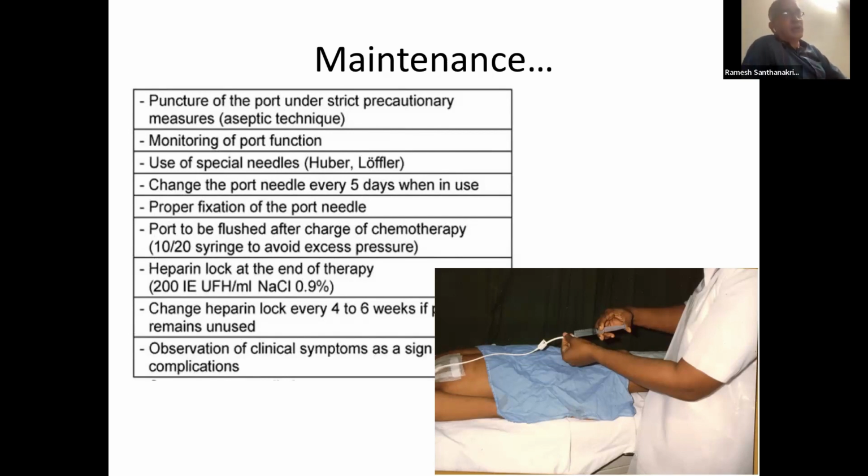This is very important, because many of our children who finish their course of chemotherapy with a Wilms tumor or a neuroblastoma prefer to have the catheter in. And in case they keep the catheter in, it is very necessary, even if the chemo port is not being used, to make sure it is being flushed at an interval of 4 to 6 weeks to make sure that there's no clot.